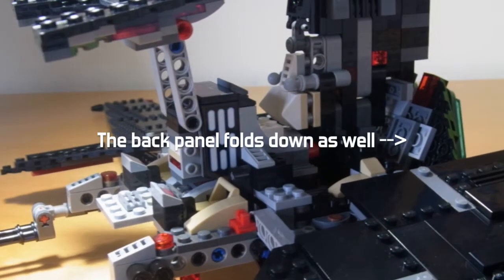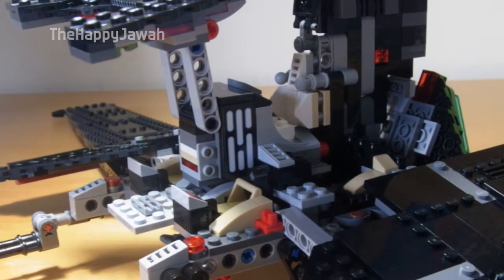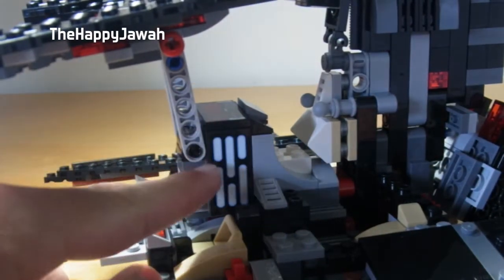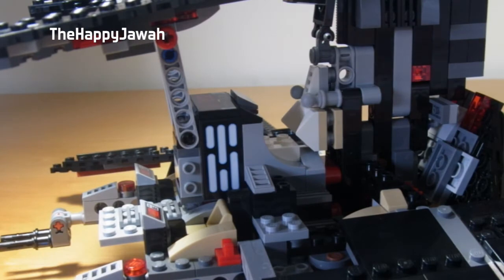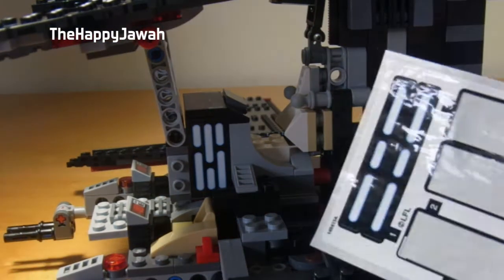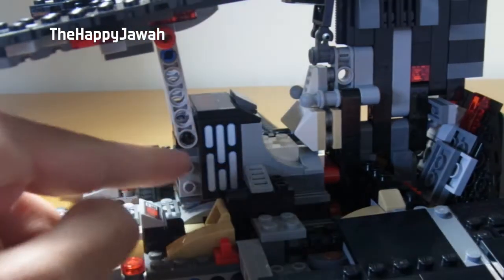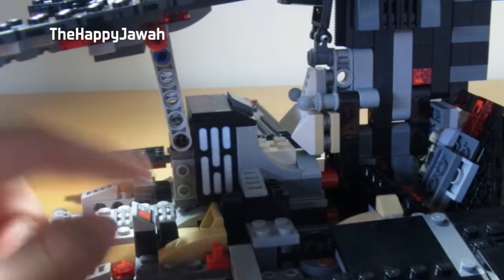So there is a clear attempt at an interior in here, but I'm just not convinced it's a very good one. You got this nice sort of Imperial light wall texturing there. You're also supposed to get some on this beam, but these stickers are too valuable to just stick on a random Technic beam, so I left them off for now. But these are on 2x4 tiles, so that's okay.